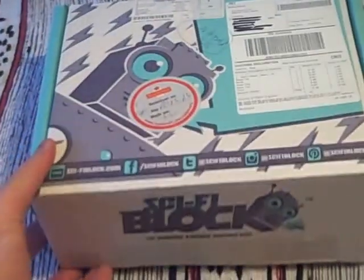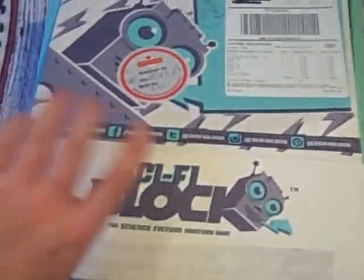I've not looked at the custom list. I've tried to avoid seeing the items inside. There, I've just cut through the bottom. So let's take a look. There's no particular theme to these boxes, but it's always exciting to take a look in this one.